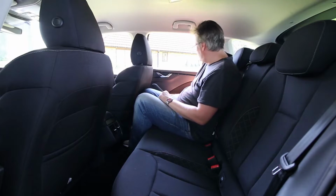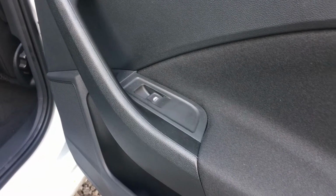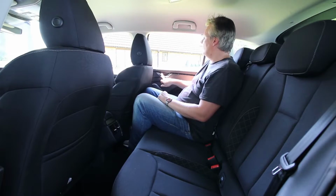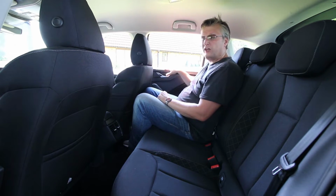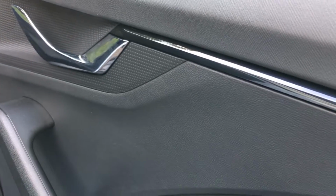Above that you've got your electric window. And you've got a padded armrest for the passengers as well. Chrome door handle and an insert here with the tweeter. The top of the door is a hard plastic, but you kind of expect that on this class of car.